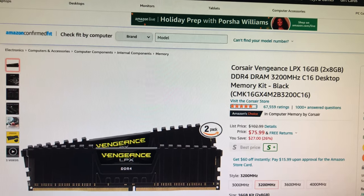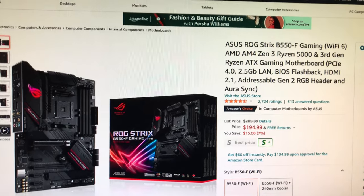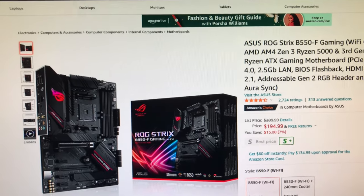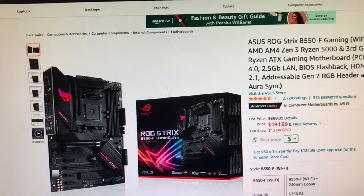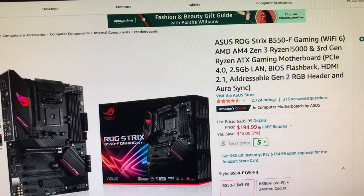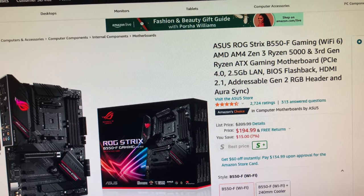And then there was one more item. That is, page died on me there. There we go. Asus ROG B550F gaming, AMD, Ryzen 5000 third gen, Ryzen ATX gaming motherboard. I read all that, sorry. Must be a masochist. So you got the Ryzen 5000 and third gen. So let's go over here.